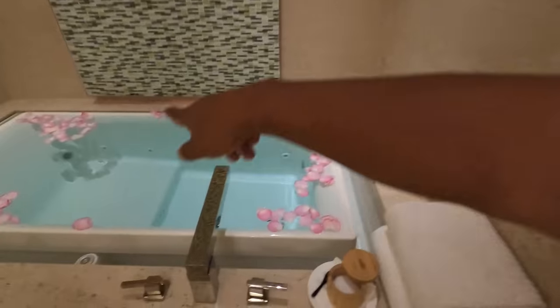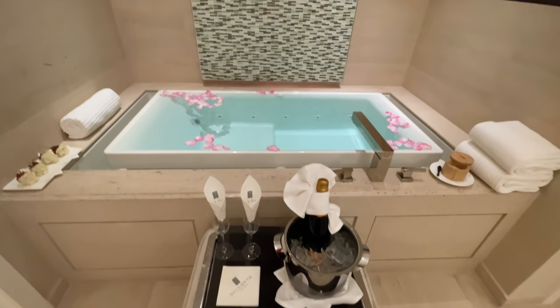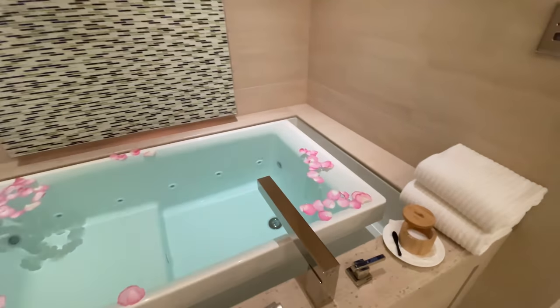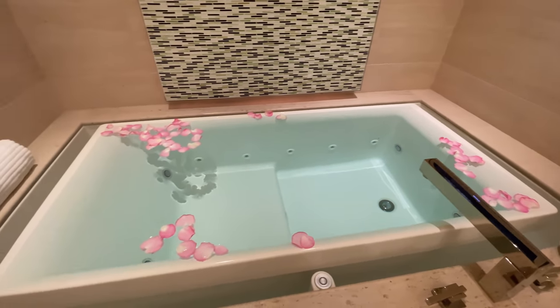And it's an infinity bathtub, which is super cool. But this is so nice. I feel just a bit wasted on me because it's just myself here. But this is so beautiful. So if you have a special occasion, you're trying to romance your partner or something, this is so awesome. All right, my bath's getting cold. I gotta jump in there.